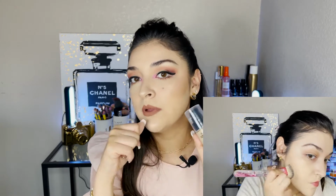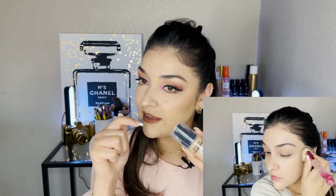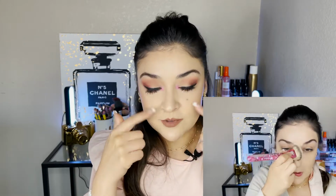You can make it also, again, full coverage, but it's pretty medium. And I like it because this one actually, again, does not make your skin look crepey and dry. Being a dry skin type, I really look forward to my nose, especially my nose, not getting crumbly. I don't like it breaking. I don't find that it cracks. None of that kind of stuff.